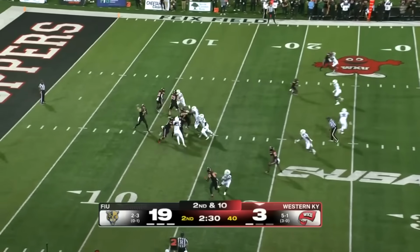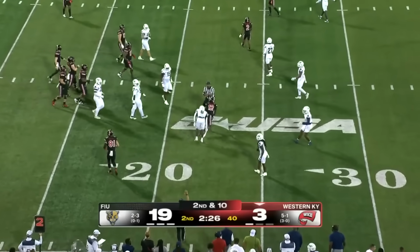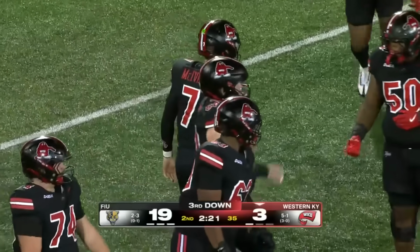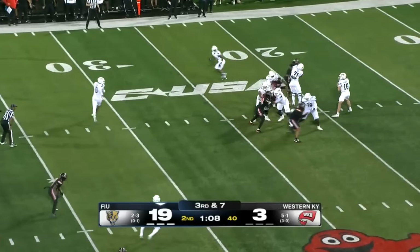Versus the season for Western Kentucky, uncharacteristic for them. But Chucky, right now, it just feels like, as Burrows makes the catch there, it just feels like FIU has got way more in it. Or they try to convert and keep the drive alive.